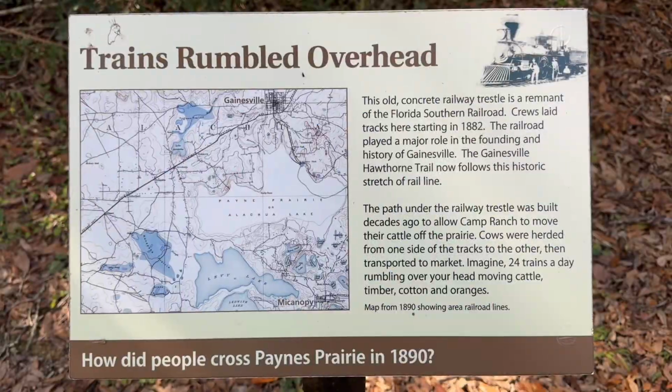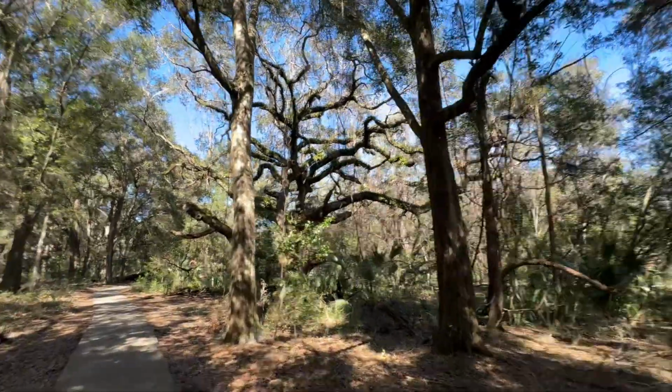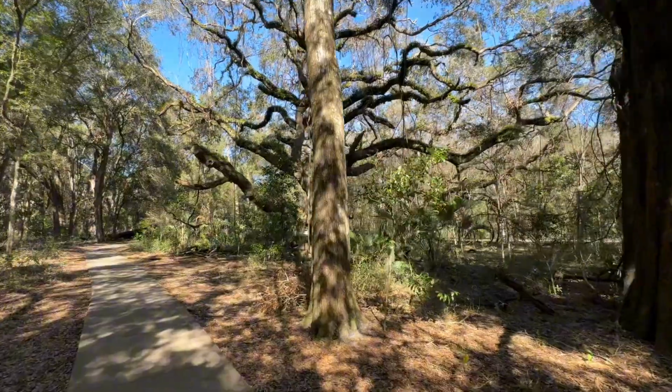I did read that the bison were put out here in 1975 because they wanted to bring back some of the original animals that roam this area. They brought in, I think, 10 to 20 bison back in 75, and the herd has grown substantially. So I think it's time to get back on the boardwalk, head back to my car, and hit trail number 2. Look at this tree. It's very cool and very big.